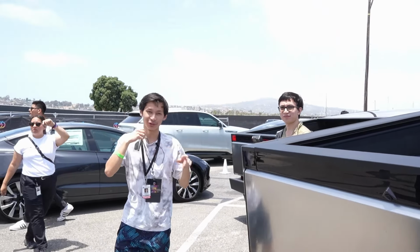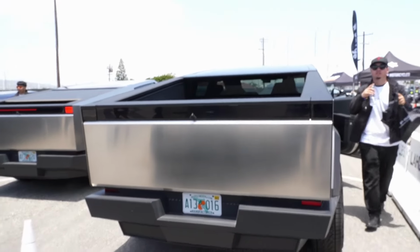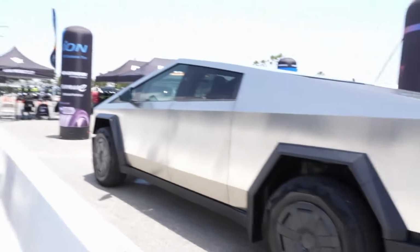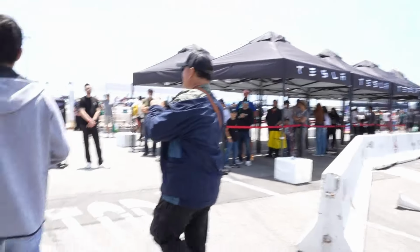Alright, so this is a Cybertruck right here, which is what I drove. It took some time getting used to because it's my first time. But after you get really comfortable with it, it's very nice to drive. It's very smooth. It does respond to you very fast. And what I noticed is that you don't have to press on your brake. You just press on the acceleration button and it just keeps on going.